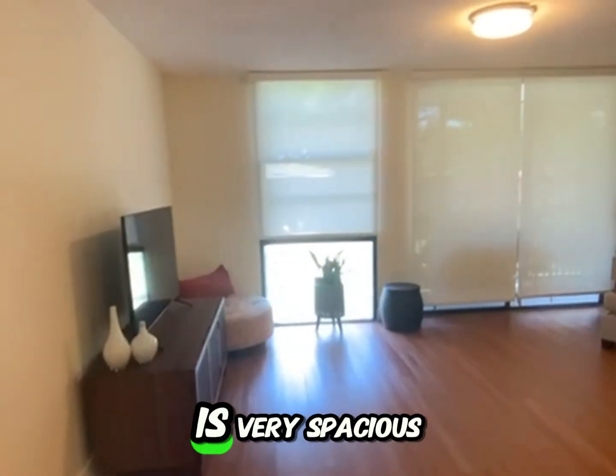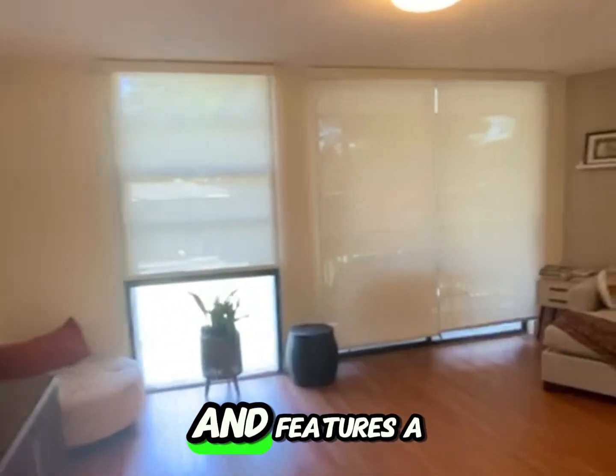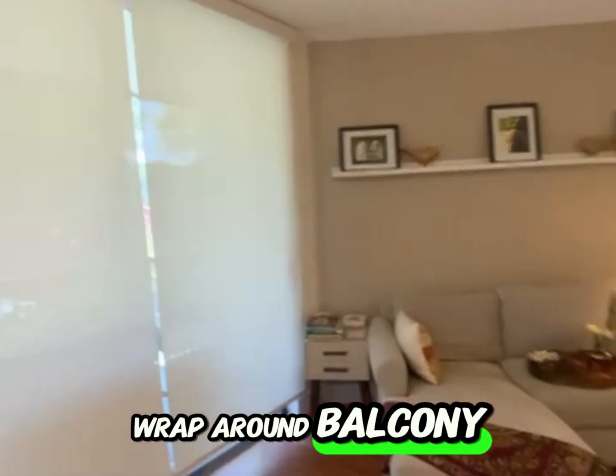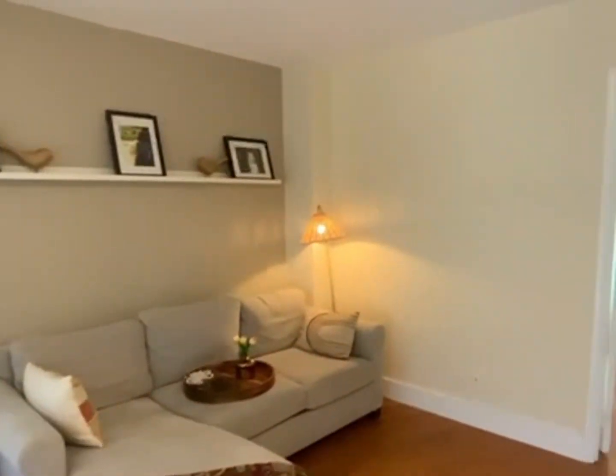The living area is very spacious and features an enclosed wraparound balcony overlooking the garden.